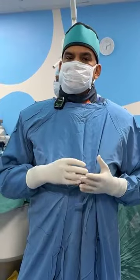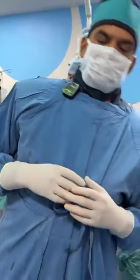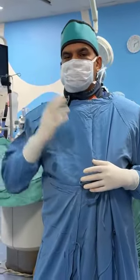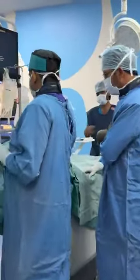Now we have added B and E. B means loss of balance. A patient who was normally able to walk suddenly falls. And E for eye symptoms: sudden blindness, sudden blurring of the vision, that can also be a stroke. So these are the symptoms of stroke.